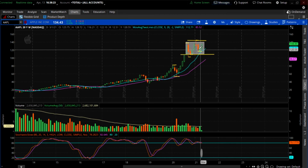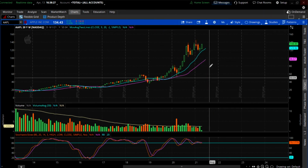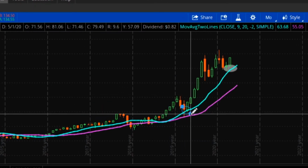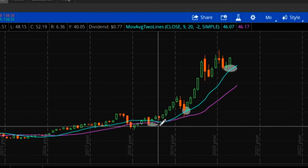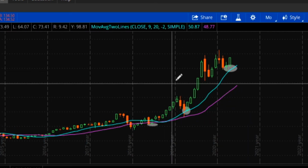But look how it tagged that moving average right there, right? So clear all the drawings again, and right there, tagging that moving average. Look what happened when it tagged it here. Look what happened when it tagged it here, of course. So I actually like Apple. I never really trade Apple that much, but I like it.